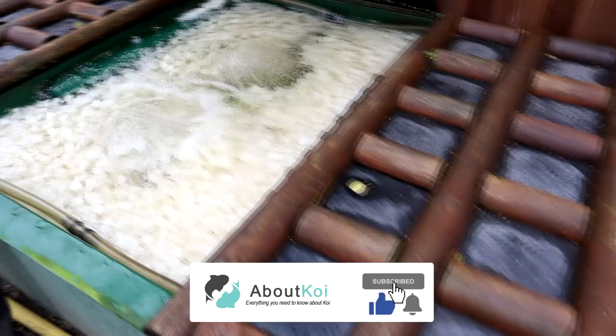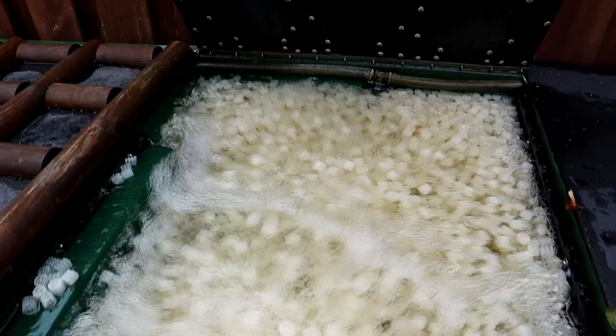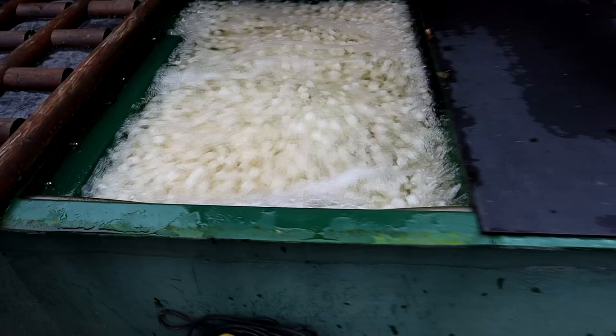The owner is now explaining that the filter is 1 meter wide and 80 cm deep. So that means that one of these compartments, I estimate, is already like 400 or 500 liters. It's a really, really big filter. But that's of course what you will need if you have 60 koi in a pond like this.